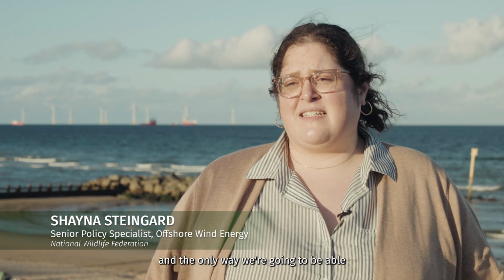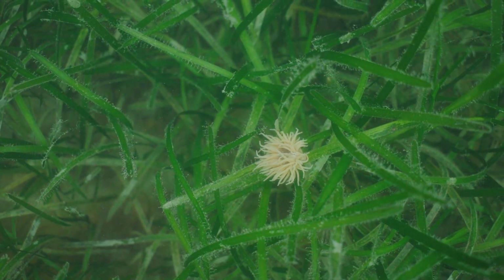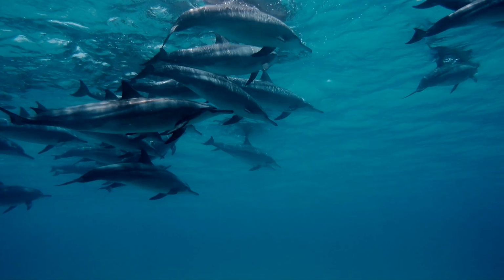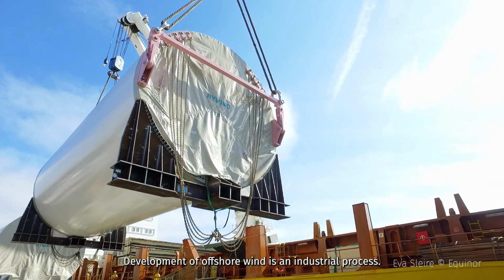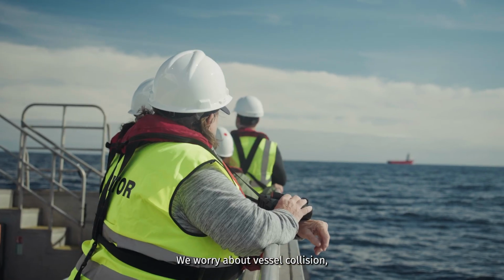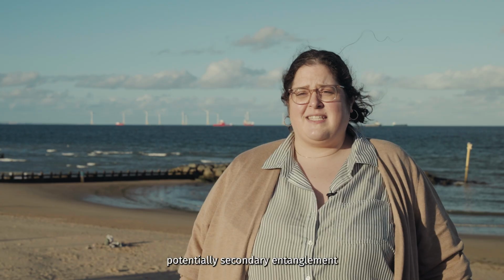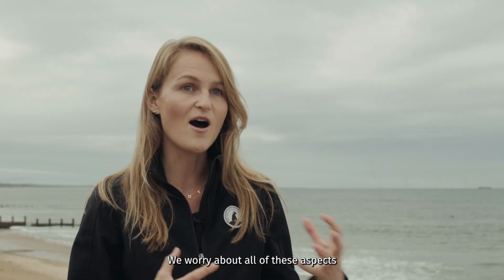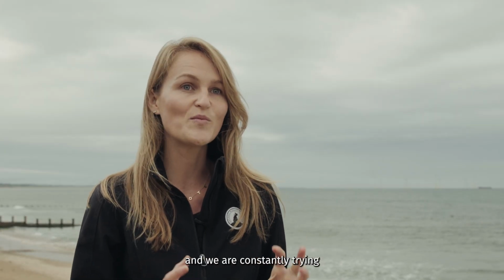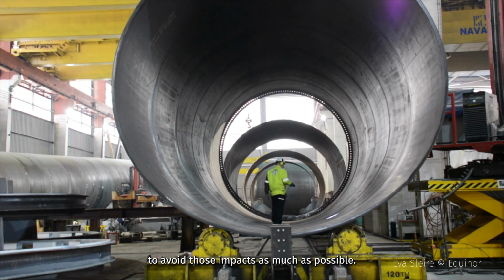It's the only way we're going to meet our climate goals, and the only way we're going to be able to protect species and biodiversity as a whole. Development of offshore wind is an industrial process. We worry about vessel collision, ocean noise. We also worry about potentially secondary entanglement with offshore wind infrastructure. We worry about all of these aspects, and we are constantly trying to shape the industry to avoid those impacts as much as possible.